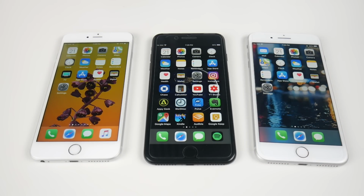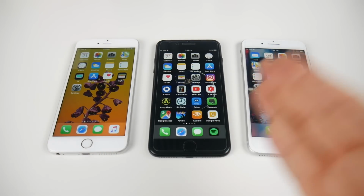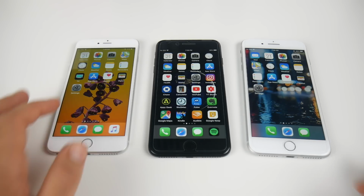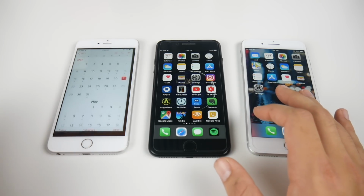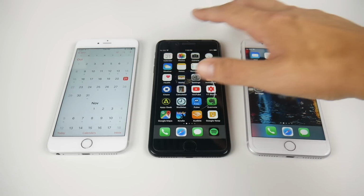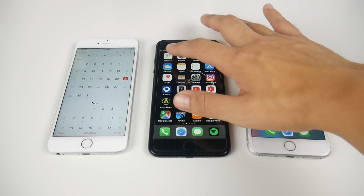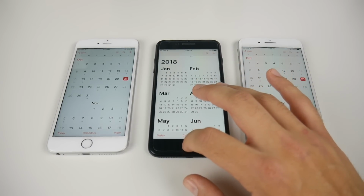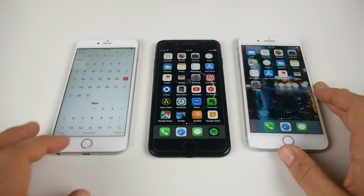All right, guys, so let's talk about a section I think a lot of us care about, and that is the performance. A9, A10, A11. Apple has actually made leaps and bounds when it comes to performance, but you wouldn't notice it in day-to-day use. I mean, coming to any of these phones, they are extremely quick, and this is probably due to Apple's optimization.